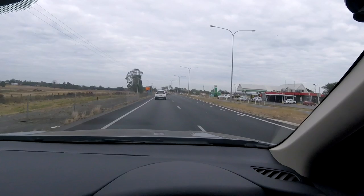Look at the beauty. There's a big arrow pointing to the left and they're all driving on the right. And then they're squeezing in, slowing everyone down.